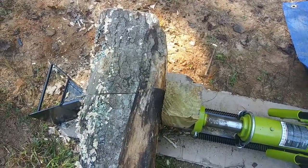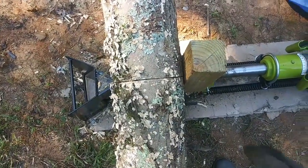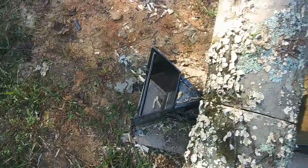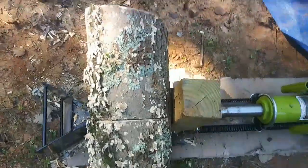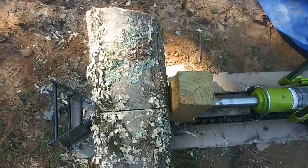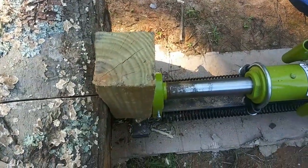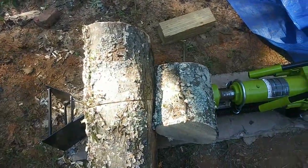So let's do this. Just as I suspected, it rolled up, so I put it so that a flatter side is over here, and hopefully I've got that lined up correctly. I'm just going to see if I can get this to split. Oh, please work. No, I'm going to have to back that up, because look at that. That's too close. That was too long, so I'm trying this.